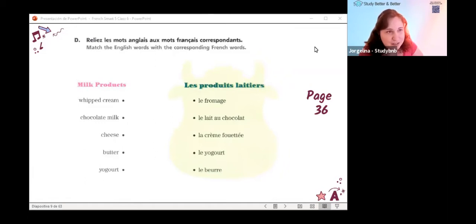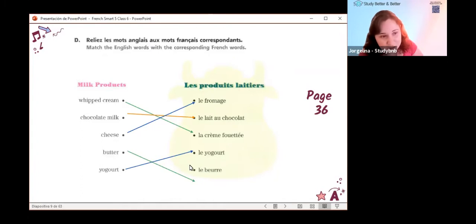So I'm going to start completing this so you can check if you have it right or not. So here we have, that was la crème fouettée. Then we have here le lait au chocolat. Pay attention because some of these words are new. Then we have le fromage, that is the cheese. Then we have le beurre, that is butter. The arrow is a bit off, but I bet you understand. And then we have le yogurt, that is the yogurt, right?